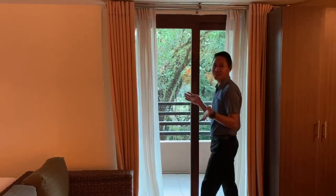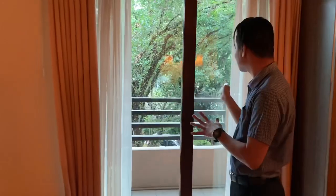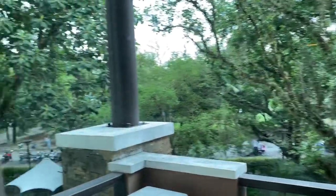So, ito yung ating veranda. As in, nakikita niyo yung surroundings sa labas. Ayan. So, may mga puno siya. Ayan. Super relaxing yung ambience niya guys. Gusto ko siya. And then, of course, ito yung ating cabinet.